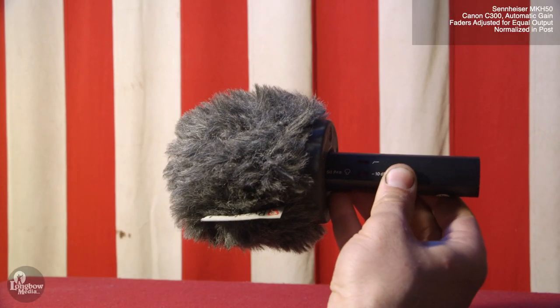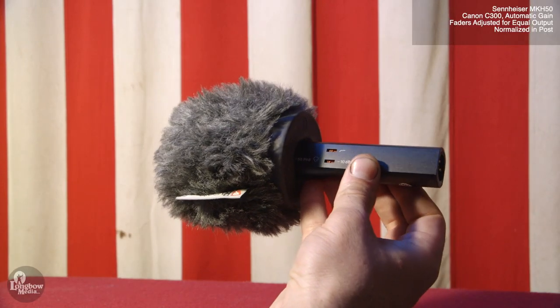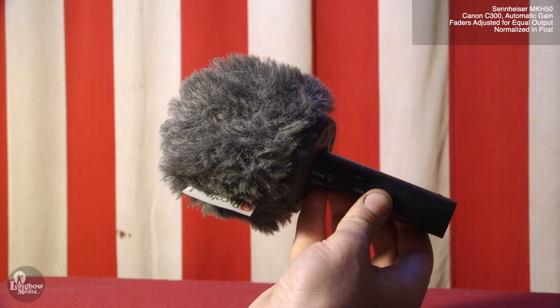For outdoor use, both microphones will require adequate wind protection, such as this Rycote Softy.